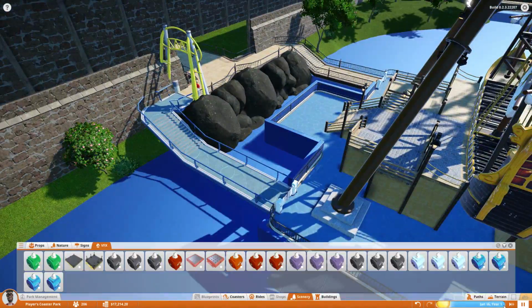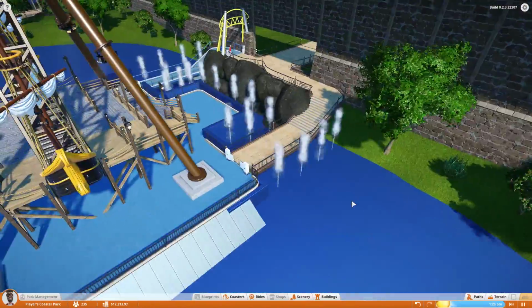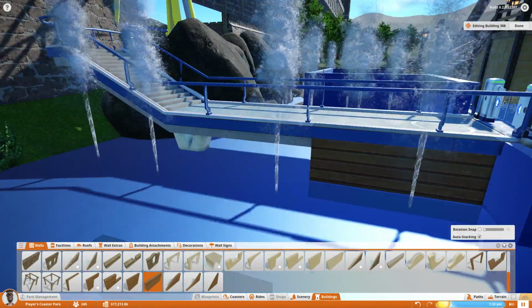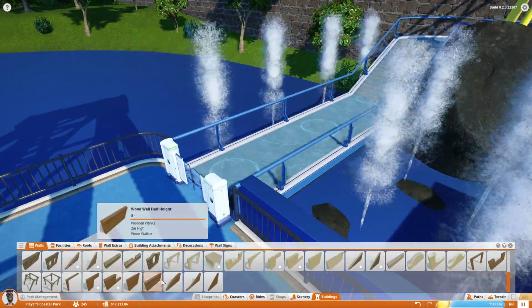Then just adding some rocks here, to make that feel like a little cliff face. Then I knew I wanted water spraying everywhere, because this is a water ride. Well, not literally a water ride, but a water-themed ride. We don't have water rides yet. I'm hoping that's something they add in Alpha 3. I know it's planned, like a log flume or something, but not sure when.